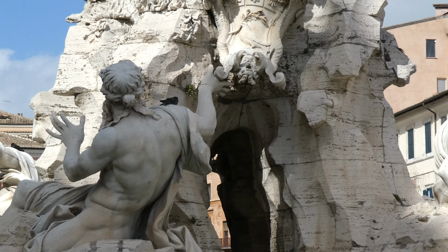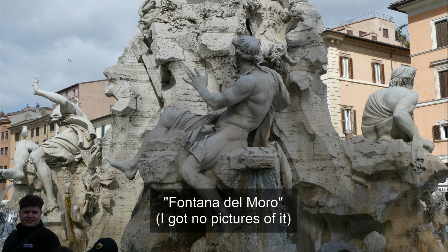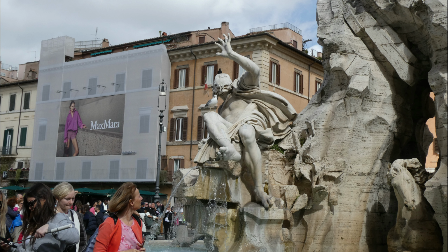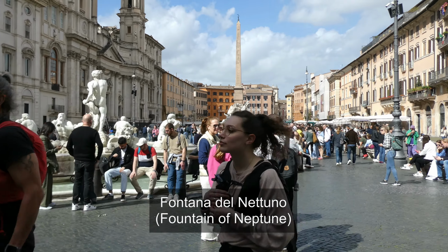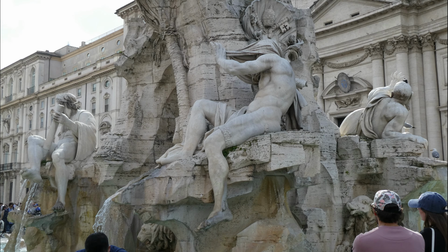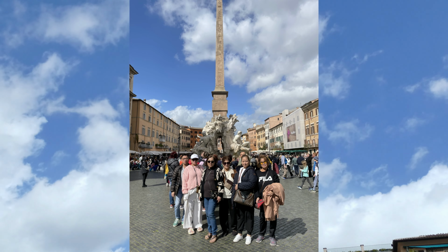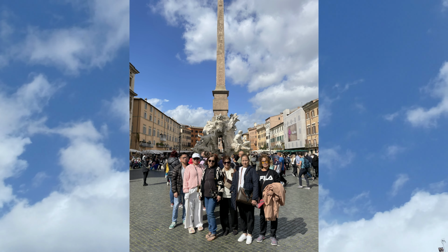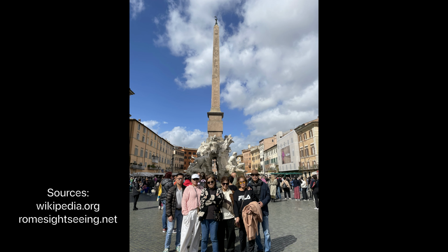There's another fountain at the southern end called Fontana del Moro, and there's another one at the northern end called Fontana del Nettuno, or the Fountain of Neptune. Both fountains at each end seem to look the same to me. This square is famous because not only do you see nice looking fountains, but you also appreciate the beauty of the buildings surrounding it.